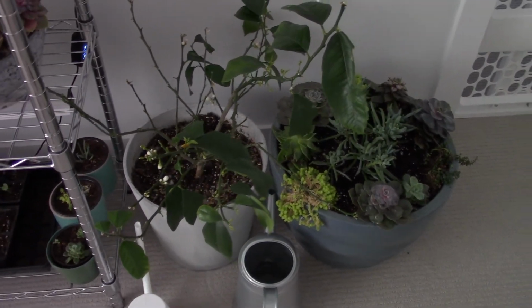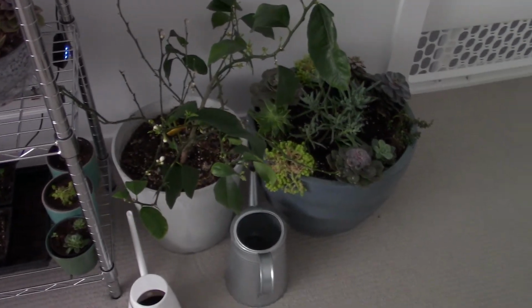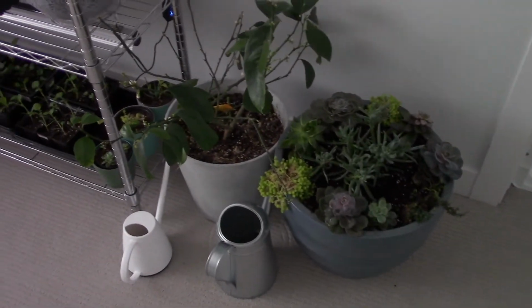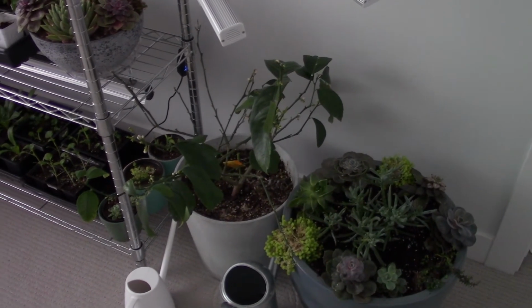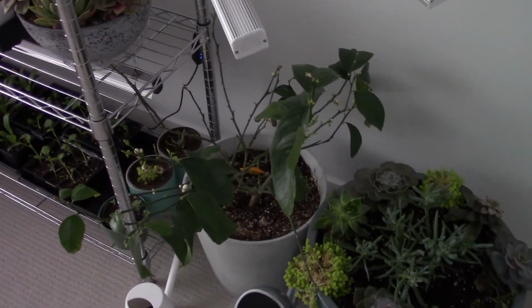I'll try and keep it alive until I can put it outside for summer, but apparently this is normal in my area for lemons grown inside. But I don't know, it's just kind of disappointing. I wanted to love it, but not if it does this. So we'll see. I don't know if it'll make it another winter in my house, but we'll try it outside in the summer.